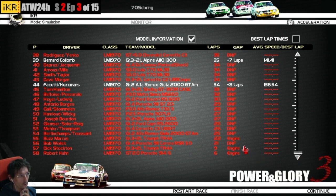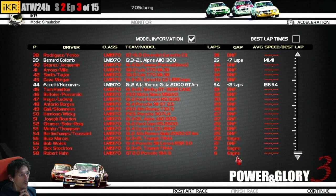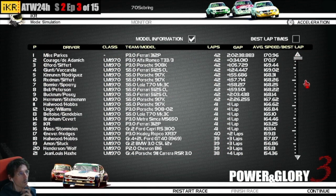Wow, engine did not finish. Crashes here, so many, all crashes, yes, so all crashes, but just 3 retirements for engine. That happened to both the Triumphs. What a pity. The Lolas. Okay, not bad. Strong race from 3 liters prototypes, definitely. Beating again, like at Riverside, the Sport 5 liters.